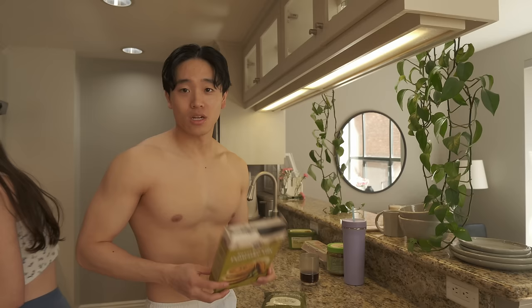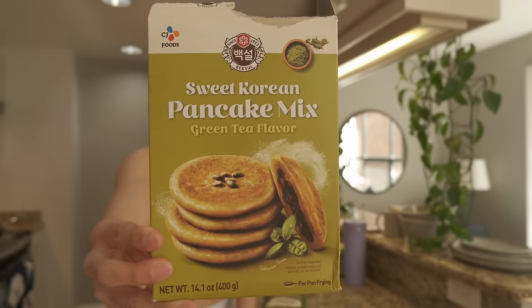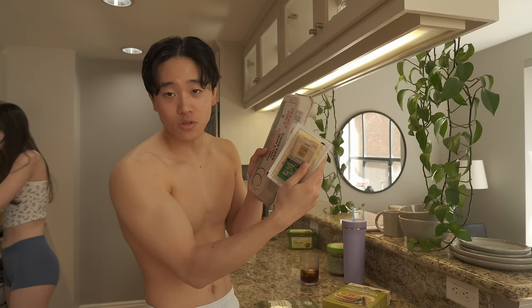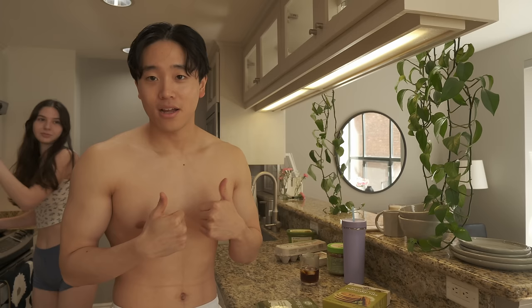Today we're making a little Sunday brunch. I just went to H Mart, so we're doing a little Korean themed brunch. I have these Korean pancake mixes. I think I tried this and I might have recorded it once, but they were really, really good, so I got these again. And then I'm also gonna make some soon tofu soup, so the Korean soft tofu soup with just some pretty basic ingredients. I have my lovely girlfriend here with me helping me today.